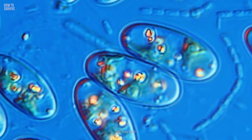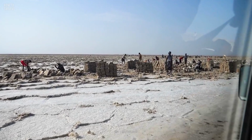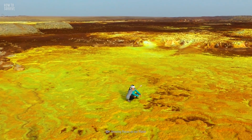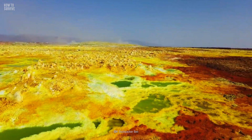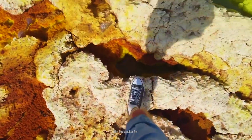Some people travel there to study how anything could live in such extreme conditions. Others have to go to work at the salt mines. But most tourists go for the beautiful landscapes. This eye-catching mixture of colors is the result of the salt reacting with minerals in the magma. Don't get too distracted by the scenery though. One misstep could be painful or even lethal.